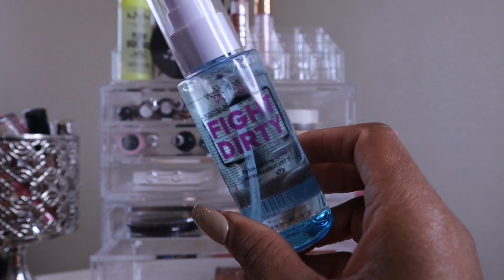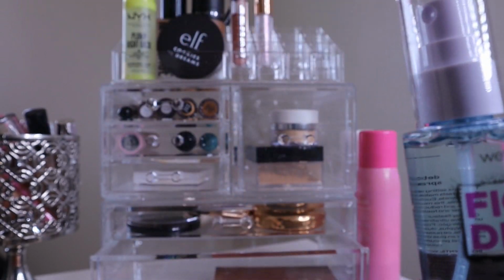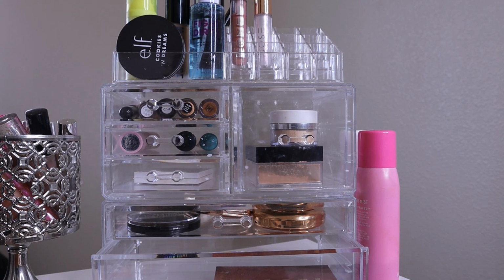So I kind of wanted to add this spray in on the days where I use this primer. I feel like they would work really nice together. This is the only setting spray that I'm going to be adding in. Okay, so then I'm also going to be adding in two single eyeshadows.